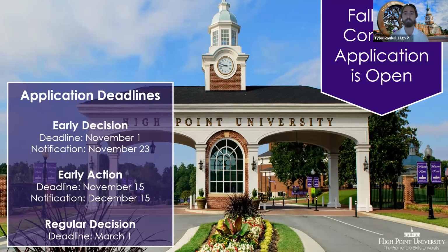Before I go over the application deadlines, I do want to go over just a few different facts about High Point. We are 80% out of state, so that gives us the ability to be a 7-day-a-week campus. We don't have a football team, but we are a D1 school, so we do have those sporting events you can attend if you would like to. If not, if you're more into clubs, activities, things like that, religious-based clubs, we do have over 200 clubs and organizations on campus. If there's a club that you want to start and we don't already have it on campus, our Student Government Association is very active. You can reach out to them and figure all that out as well so that you can start up that club.